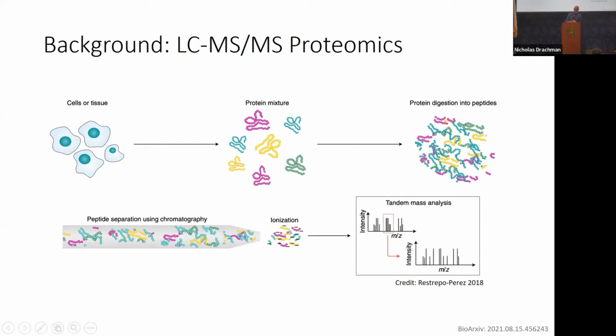Thank you. So, to bring this back down to earth for a moment, here's a standard proteomics workflow that I'm sure you're all familiar with. Now for us, the key to pushing towards this goal of single molecule protein sequencing by mass spec is all about this ionization step. So that's where I'm going to focus on.